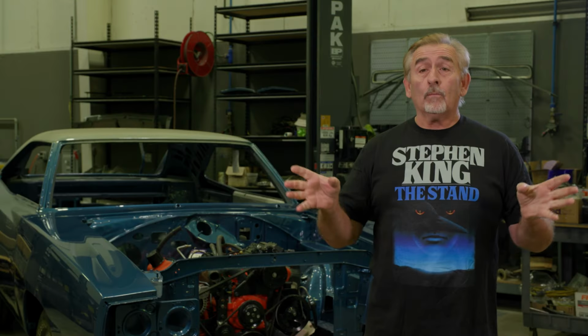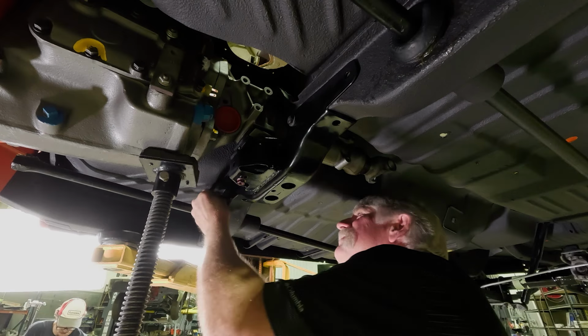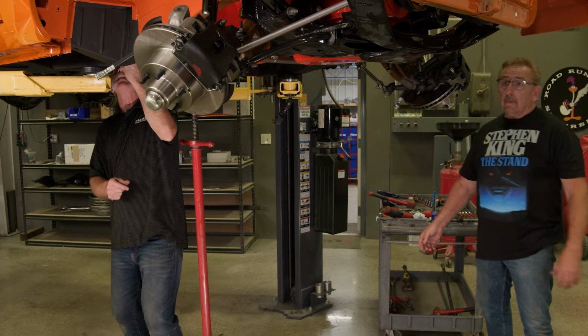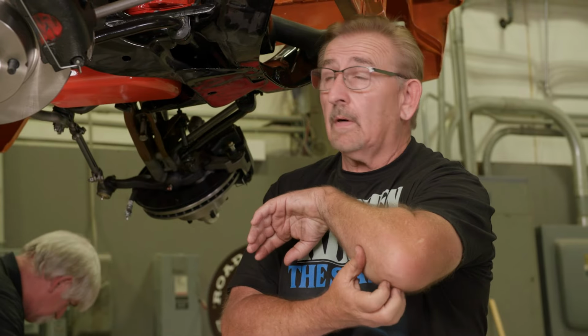So we have all 4 bolts in the K-member, exactly where they're supposed to be. Next is the transmission crossmember installation. Okay, he's going to finish putting in the transmission crossmember. Then we'll put the torsion bars in, marry the knuckle to the upper control arm, put the shocks on, let it down, and put wheels on it.